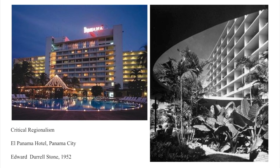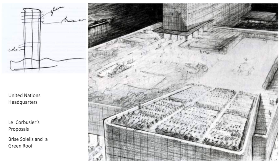In the planning of the United Nations, Le Corbusier originally wanted to put brise soleil on the glazing of the Secretariat, and here you see his proposal for a green roof on the General Assembly. So again, these things were very much in people's minds even 50, 60 years ago, 70 years ago almost now.